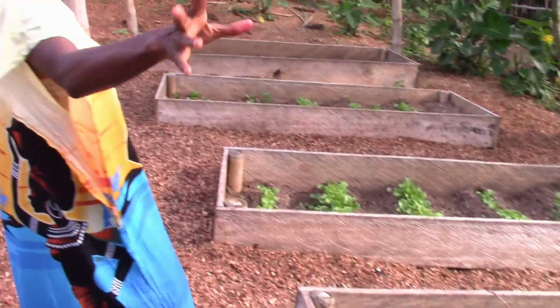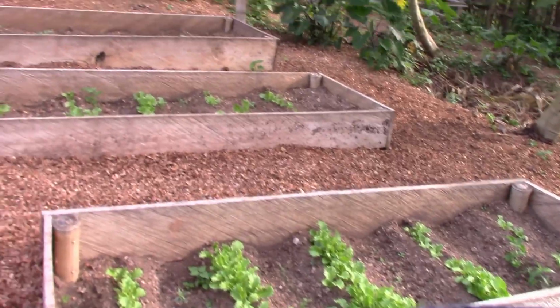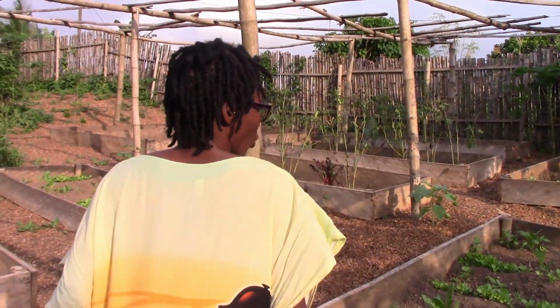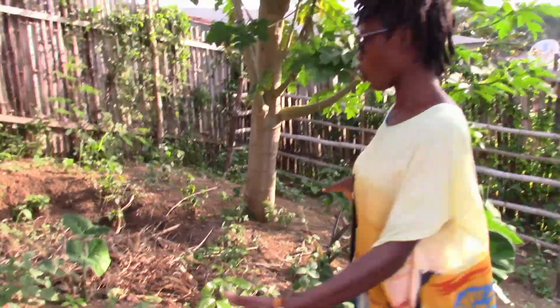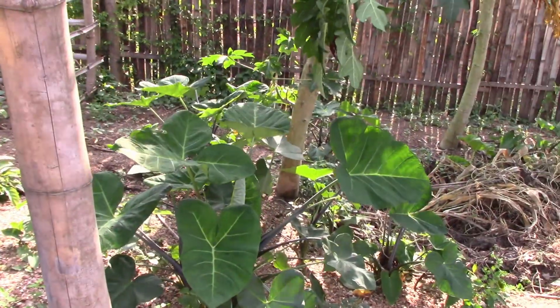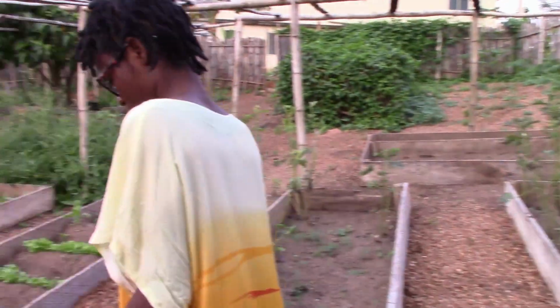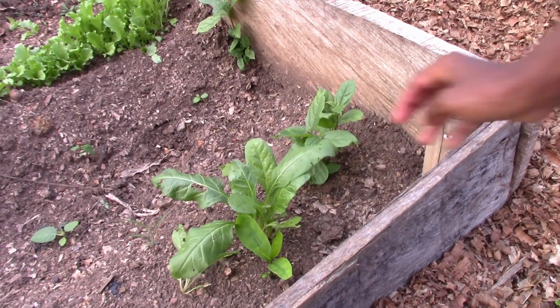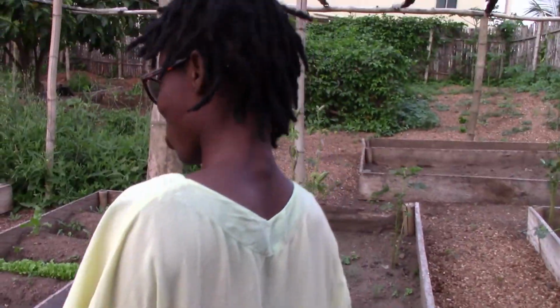Yeah, we have a lot of lettuce in the garden. Basically, of the things growing in the garden right now, about 80% is lettuce. Okay, so we have a lot of turmeric growing here. The tuber is called cocoyam. We eat the leaves as well. They are highly rich in iron. We have a few Swiss chard.